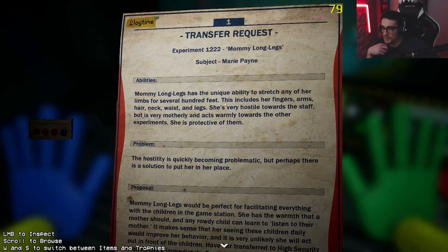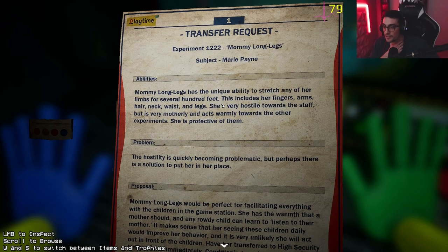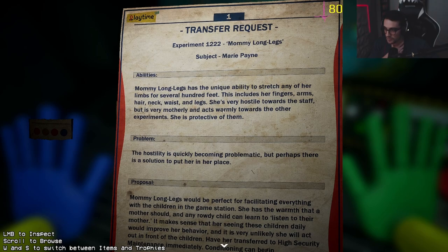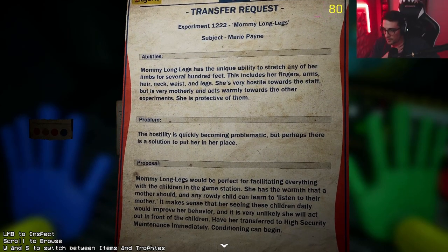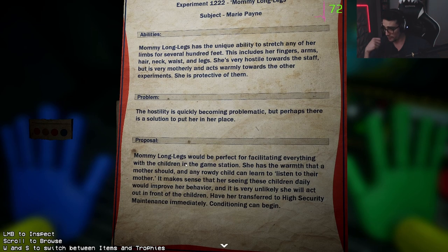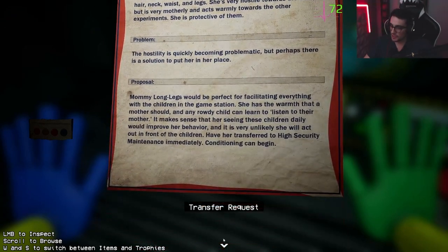Transfer request. Mommy Long has a unique ability to stretch her arms for several hundred feet. This includes her fingers, arms, hair, neck, waist, legs. Very hostile towards the staff, but very motherly and acts warmly towards the other experiments. Very protective of them. Problem: the hostility is quickly becoming problematic, but perhaps there is a solution to put her in her place. Mommy Long would be perfect for facilitating everything with children in the game station. She has the warmth that a mother should, and any rowdy child can learn to listen to their mother. It makes sense that her seeing these children daily would improve her behavior, and it's very unlikely she will act out in front of children. Have her transferred to high security maintenance immediately. Conditioning can begin.